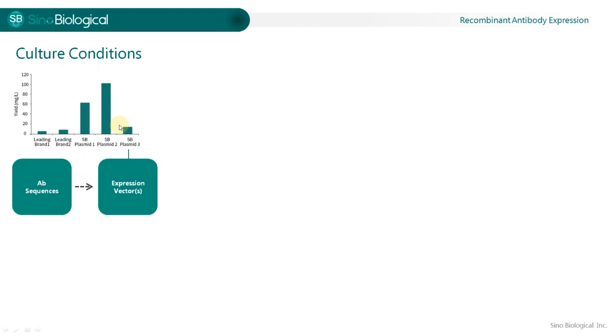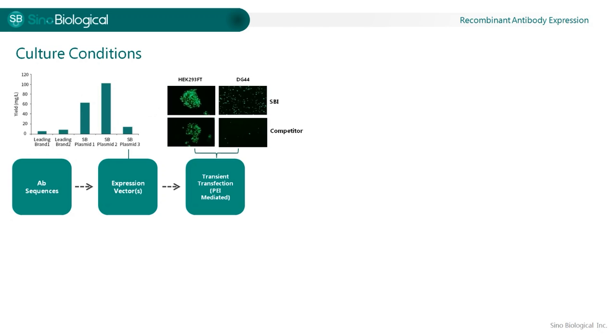we have also our proprietary expression vectors, which you can see it outperforms some commercially available vectors in terms of antibody yield. So once the constructs are inserted into the expression vectors, the expression vectors were then transfected into host cells by a PEI-mediated transfection. So PEIs are essentially these positively charged polymers that are used to encapsulate the negatively charged DNA molecules, which are the plasmids, and help to deliver the plasmid into the host cells, and more preferably into the host cell nucleus.